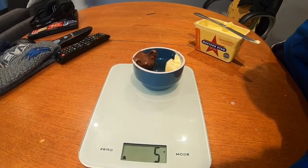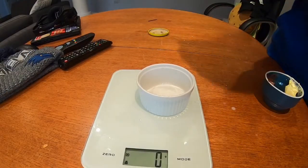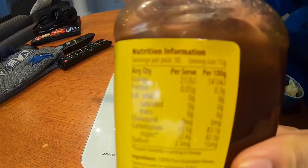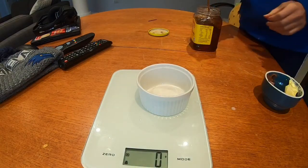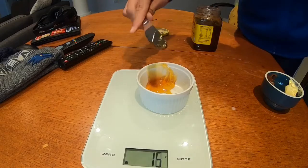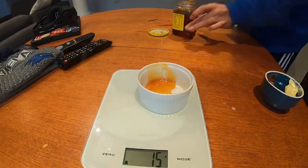So let's get on to the honey. So with honey, it was exactly 15 grams. So again, don't know if you can see, but it's up there at the top. So we're gonna get 15 grams of this honey. 15 grams, there we are. So that's all the honey we can have today.